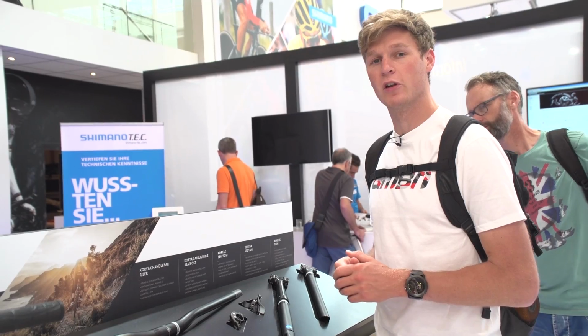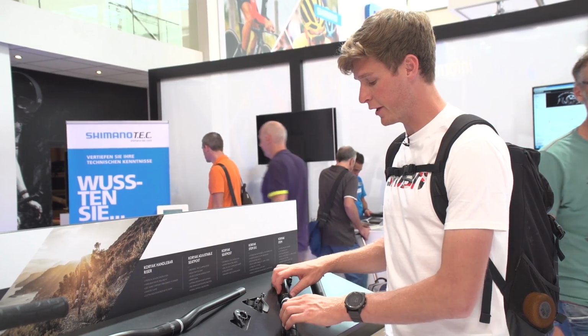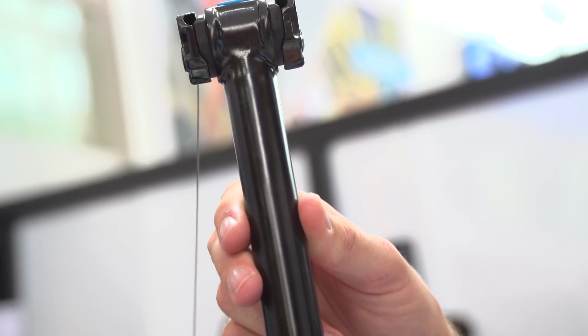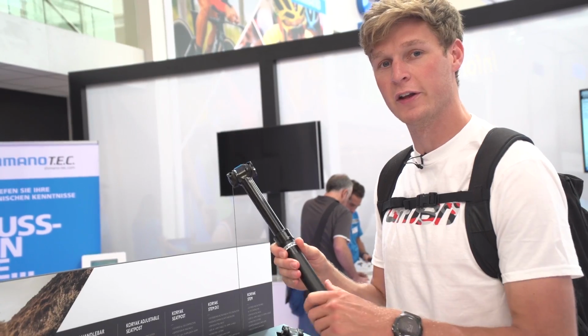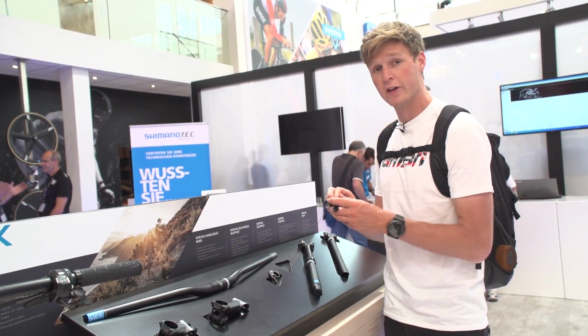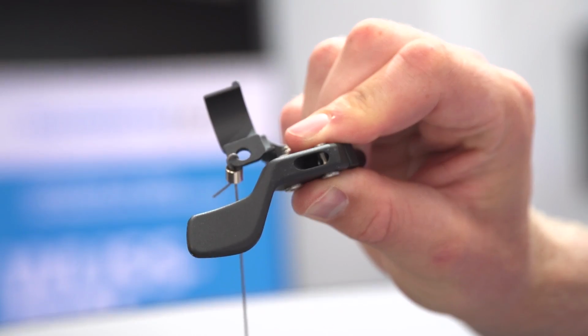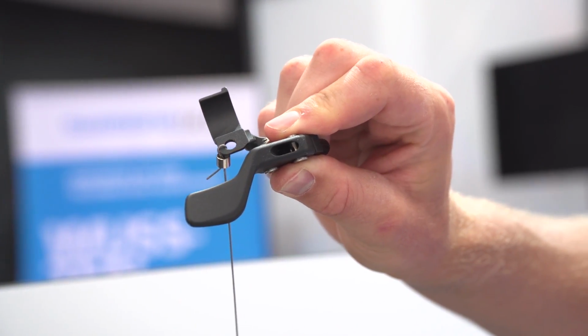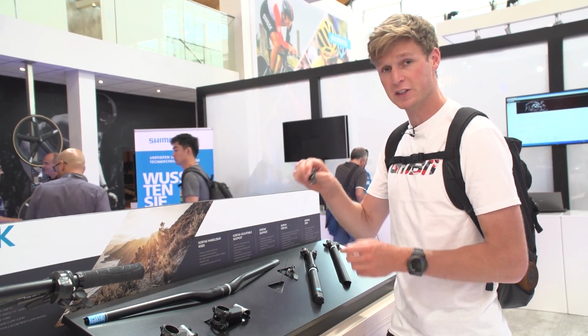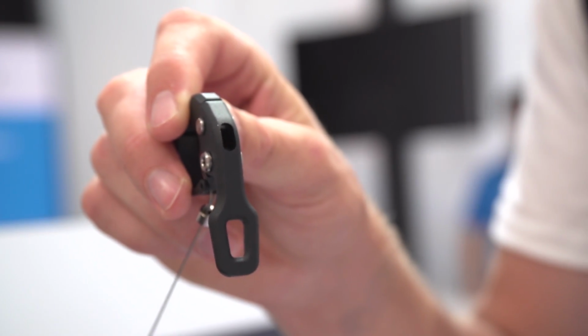But the one thing that I'm sure a lot of you are going to be excited about is the Shimano dropper post. This has got 120 millimeters of infinite adjust. It's internally cable routed, and another neat thing about the Shimano setup is that if you have a Shimano shifter and brakes, you can mount it all together using the I-Spec. Don't worry, if you don't use Shimano shifters and brakes, then you can just mount it straight onto the bar with this little neat guy here.